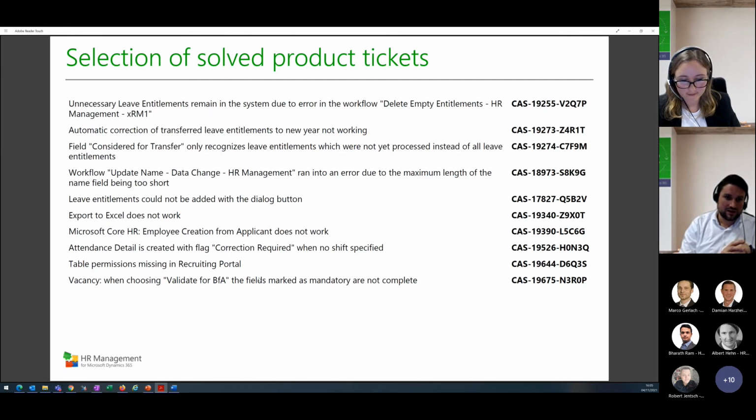Field considered for transfer only recognizes leave entitlements which were not set processed. Yes, those new fields only recognized entitlements which haven't been processed. Now it does recognize all of them, so you can easily compare what should be processed from that leave summary to the next leave summary, and you can go ahead and do that.